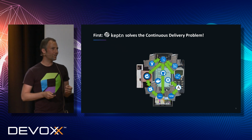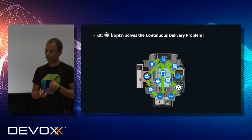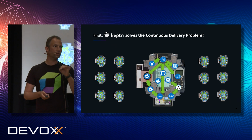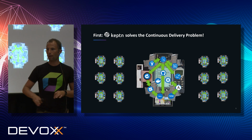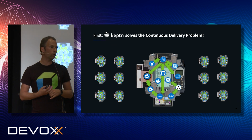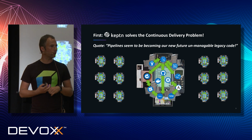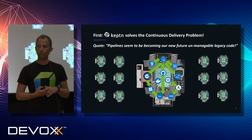Now the problem is, at least in our organization, and I talked with a large automobile company in Germany, and they said, well, this is not true, because we do not have one team. We have about 50 teams around the world. They're all building their own different integrations, most of them the same, some a little different with different flavors, but we have a lot of engineering resources around the world that are just trying to keep our future legacy code floating, right? The quote came also from that company, pipelines seem to become our new future unmanageable legacy code.